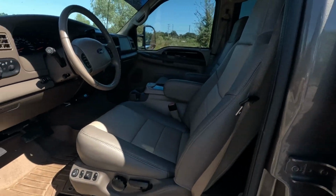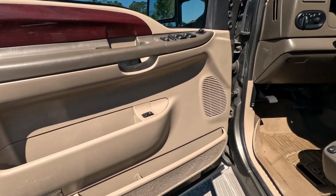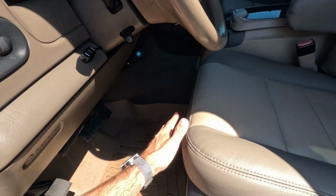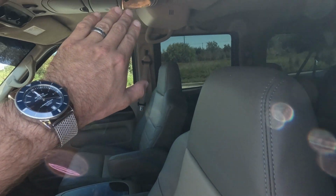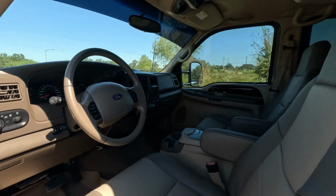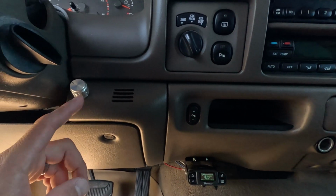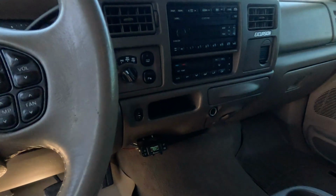I meant to open the doors a minute ago, but you can see, again, this is the Limited Ultimate. So you've got your memory seats, power seats and heated seats. It does have WeatherTech floor mats in the front. You can see the front seats have been reupholstered. They're in great condition. None of those things are broken. Again, that is functional. It is a stock truck as far as the radio and everything goes. It does have a trailer brake controller, and it does appear to have a 5-position tuner. It's set on factory right now. That's how I got it. It's turned all the way to the left.